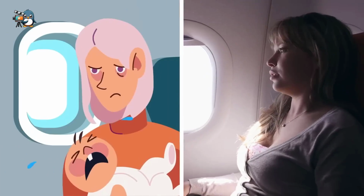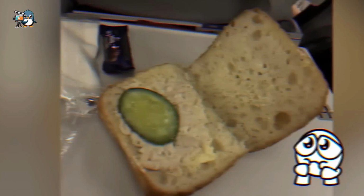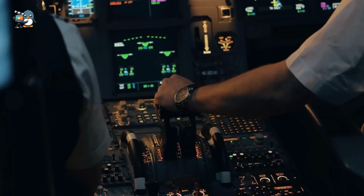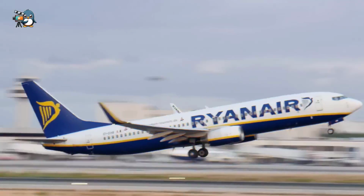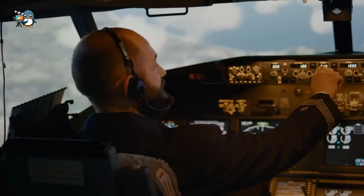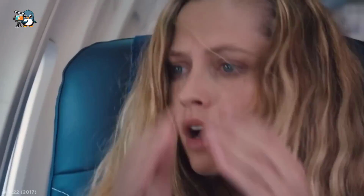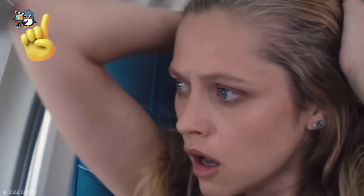With turbulence, crying babies, and worst of all, airplane food, there are plenty of reasons to fear flying. However, trained aircraft pilots are the best of the best. And when we jet off on vacation, we're always in a safe pair of hands. Now, some of you with aerophobia, that's an extreme fear of flying, might not believe that.